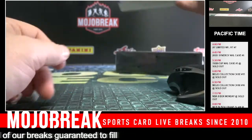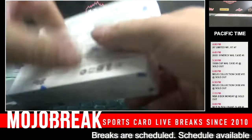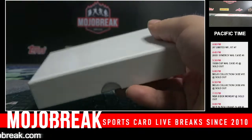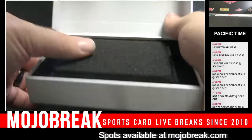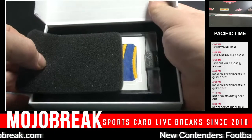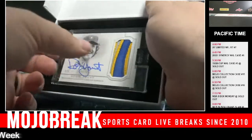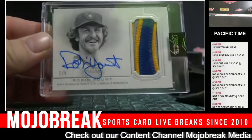All right, let's do that Dynasty, 2020 Dynasty. We'll end it off with Topps Sterling. Yeah, exactly. Looks like Brewers, huh? Three out of five, Robin Yount. For the Brewers. Hall of Famer.